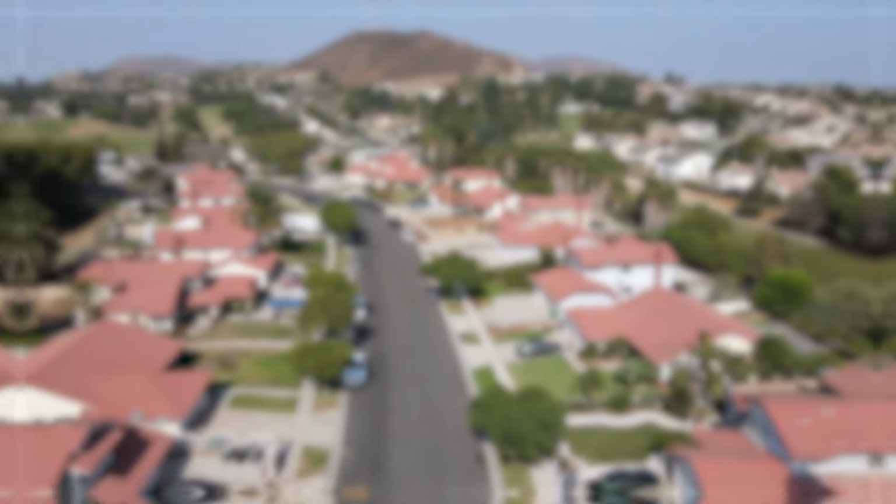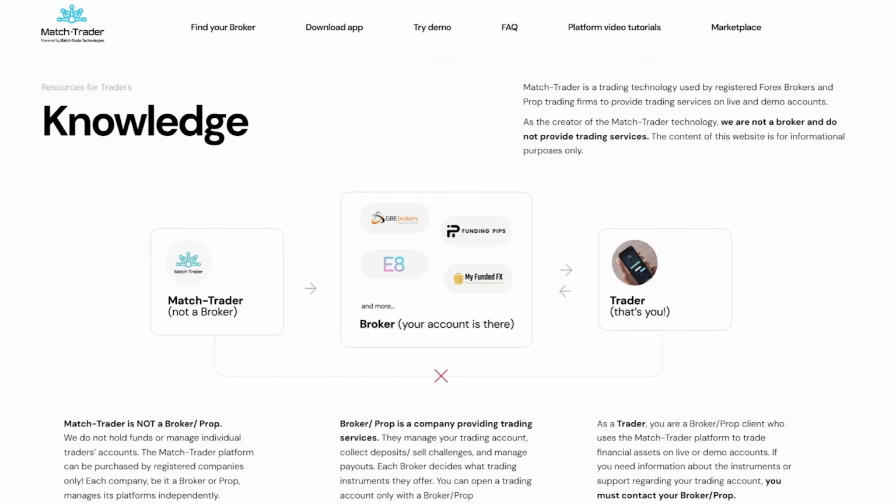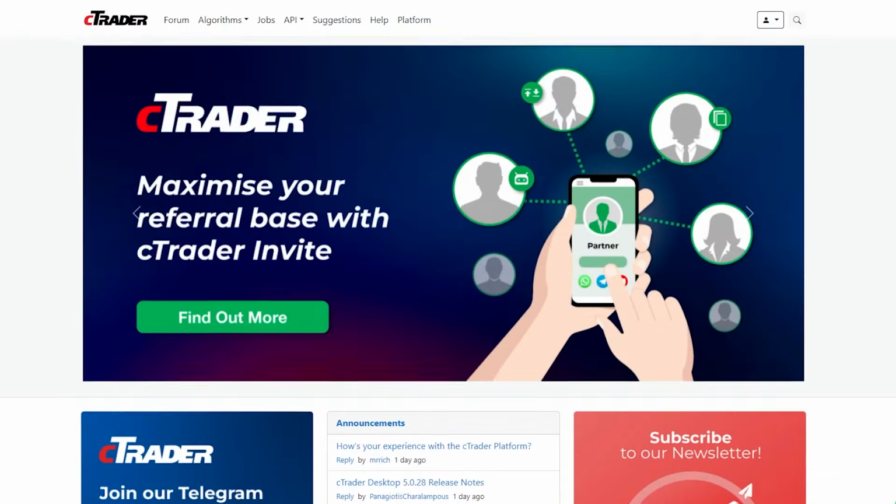Now, as you know, if you're a trader or a prop firm trader specifically living in the US, it's become a necessity to learn how to use a trade copier to copy trades to platforms like MatchTrader, DXtrade, TradeLocker, and if you're international, over to cTrader. So here are the top 5 best trade copiers on the market right now, and they all have their own advantages. So starting number 5 is a trade copier called FX Blue.